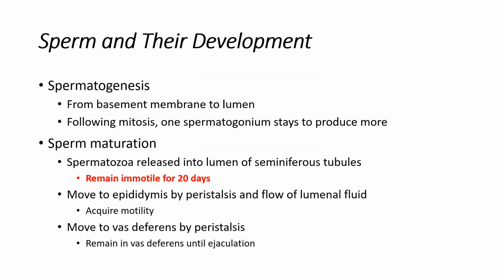So spermatogenesis is the process of development from the basement membrane all the way down to the lumen, and then this follows mitosis. So mitosis is basically the division of a spermatogonia. One of those spermatogonia will remain to produce more spermatogonia, but then one of them will go on to undergo meiosis, where it develops into a mature spermatozoa. The mature spermatozoa are released into the lumen of the seminiferous tubule.